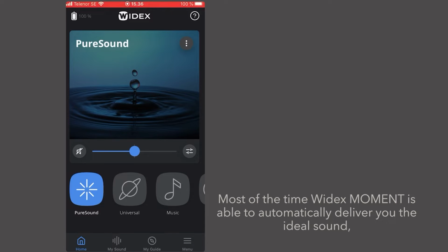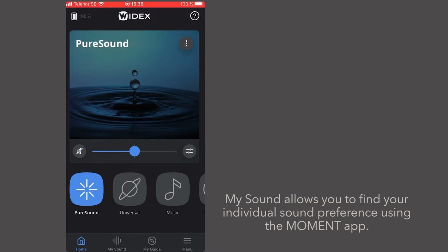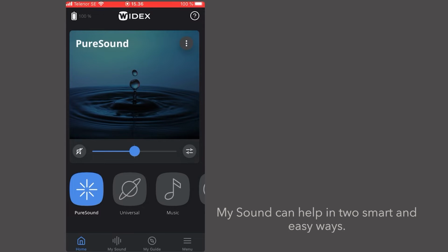Most of the time, WIDEX Moment is able to automatically deliver you the ideal sound. Yet we do know that sometimes you want something unique. My Sound allows you to find your individual sound preference using the Moment app. Using artificial intelligence (AI) built into our hearing aids, My Sound can help in 2 smart and easy ways.